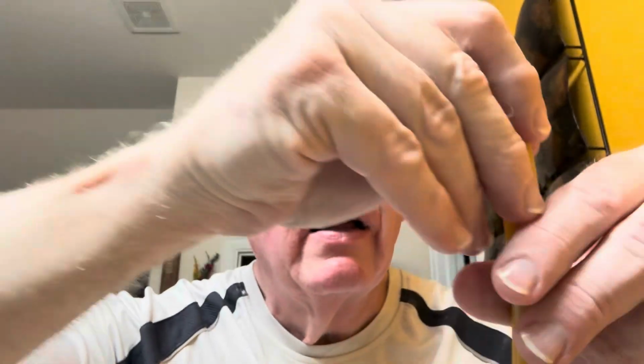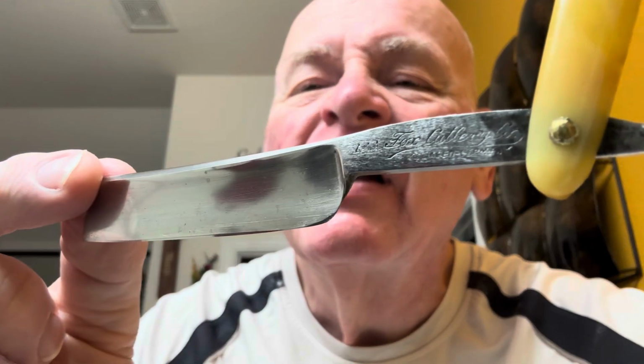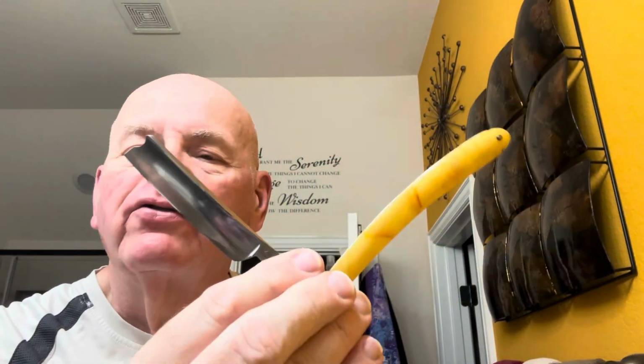Our head shave razor tonight is going to be Fox Cutlery, Solingen, Germany, number 441, it looks like. At another angle, it looks like a 444, but anyway. Fox Cutlery, and then on the backside, it says Fox Trademark. It's got a nice little engraving of a fox right there. I don't know if you can see or read any of that, but that says Fox Cutlery. Okay. And a little barber's notch on a little 5/8, maybe smaller.